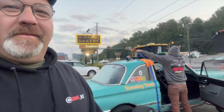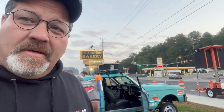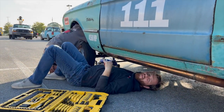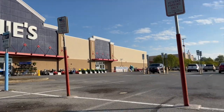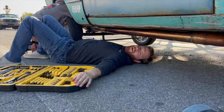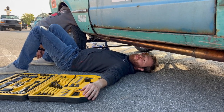There it is. All right, so you'll see, look where we are. It's about 8:30, 9 o'clock in the morning. This is the first time we've been in the right place at the right morning, not the day before.